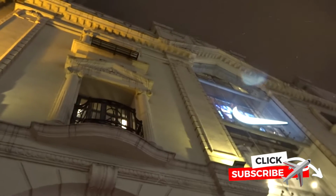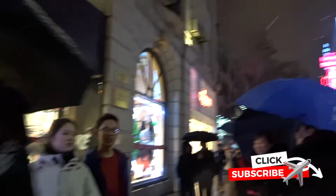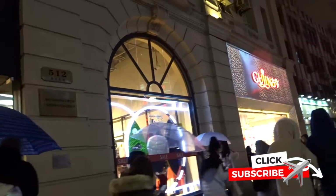You can see this is the detail of the Colonial buildings. It's the Nike store, but it's a real Colonial building. It's beautiful, right? It feels like you are in Europe, but also in Shanghai, China. It's amazing.